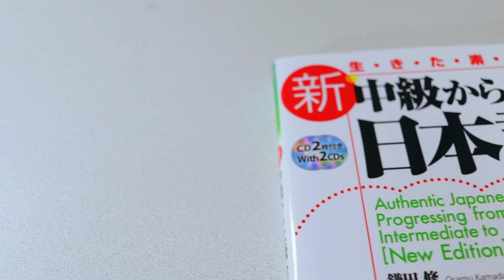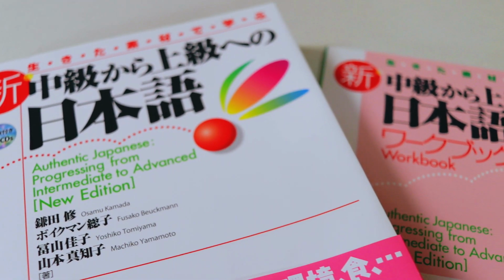This book is really great. There's tons of practice, there's tons of reading material, there's lots of good explanations, all in Japanese, and there's loads of new vocabulary in every lesson. So the learner in your life will learn even more with this book. And if you can find it, the workbook is also a great extra resource.